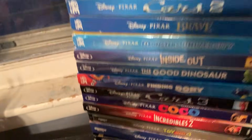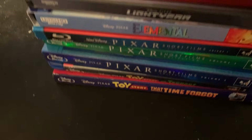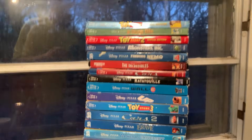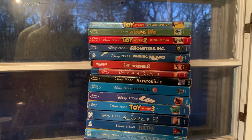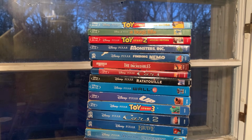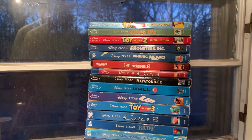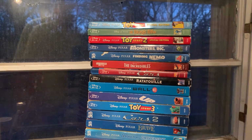The 2023 edition of my Pixar Blu-ray collection. Yep. The last time I did a video showing this collection was back in July of 2020, and the collection has mostly increased for the most part. Only about 5 additional movies have been released since I released that video. But, might as well do it for the holiday season.